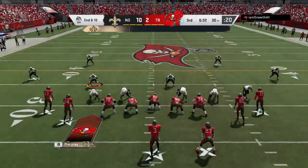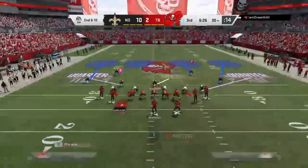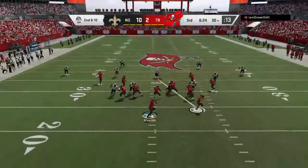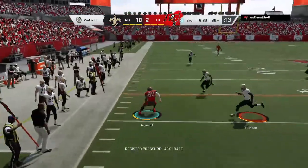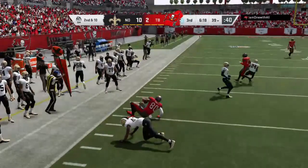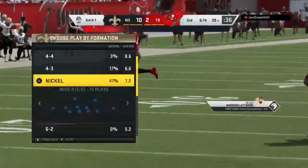We're just starting the second half, and we've got the football. Let's go ahead and punch it in, and then we'll take it from there. See how that recipe works. Looking to throw again on 2nd down. Winston, he finds his tight end Howard. That's complete. They'll get 9 there as that sets him up better for 3rd down.